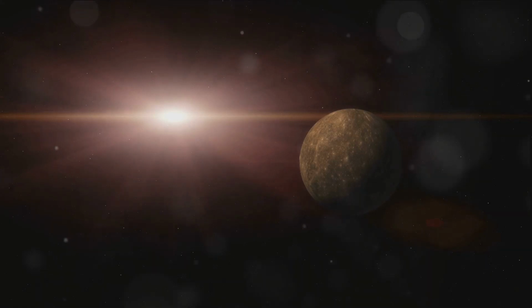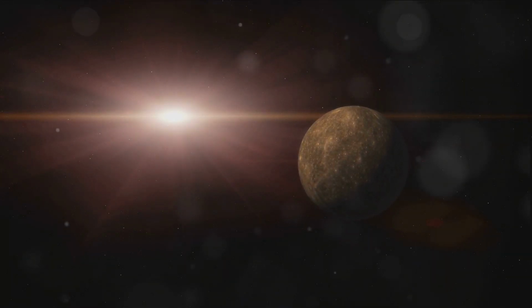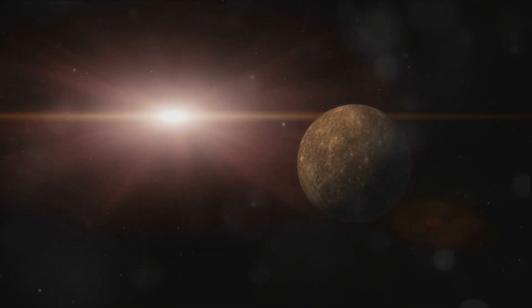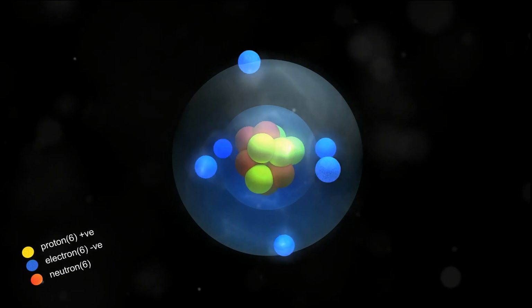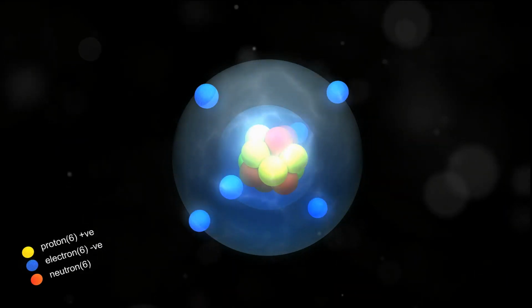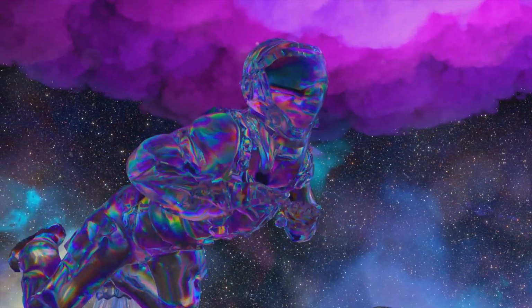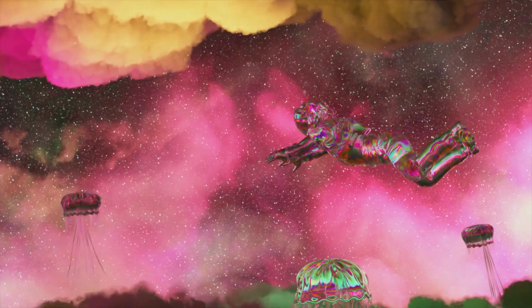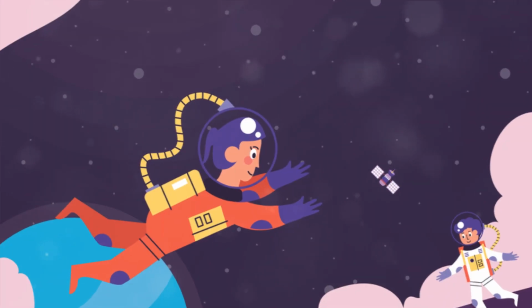But how did we stumble upon this astonishing discovery? It's all down to the science of spectroscopy. When light from the planet's star passes through the planet's atmosphere, it leaves specific signatures, which can tell us about the atmosphere's composition. And in the case of 55 Cancri e, those signatures hinted at an abundance of carbon and hydrogen.